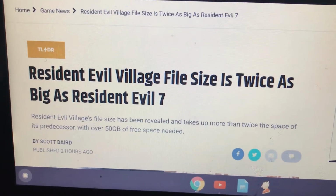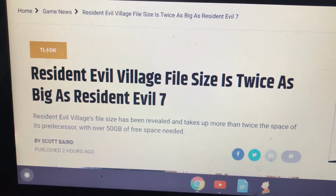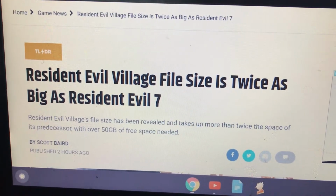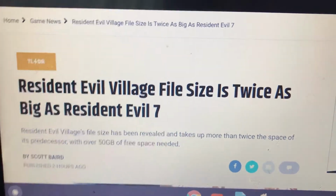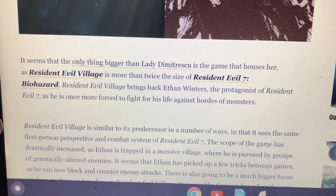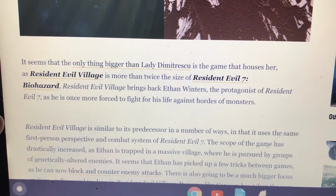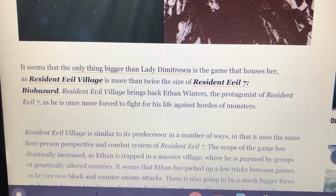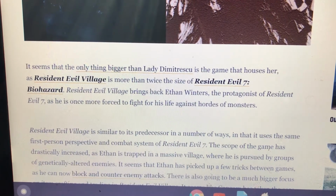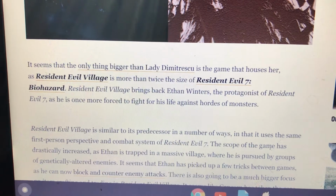Resident Evil Village file size has been revealed and takes up more than twice the space of its predecessor, with over 50 gigabytes of free space needed. It seems the only thing bigger than the lady is the game that housed her. Resident Evil Village is more than twice the size of Resident Evil 7 Biohazard.